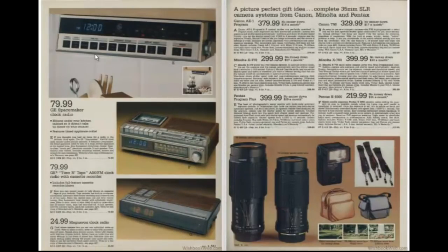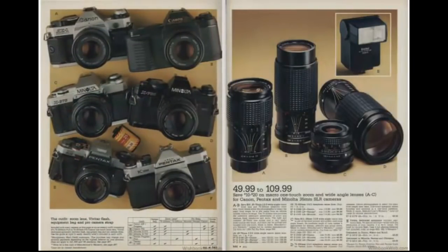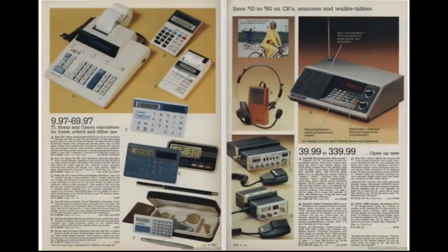Okay, Space Maker clock radio from General Electric. I've always liked those blue vacuum fluorescent displays. Some old fashioned cameras and lenses. Camera bags. Some big old calculators. I remember my mother having a calculator similar to this one right here. Some CB radios and scanners.